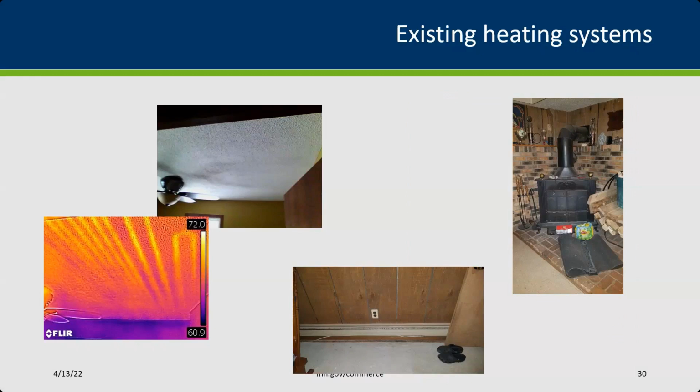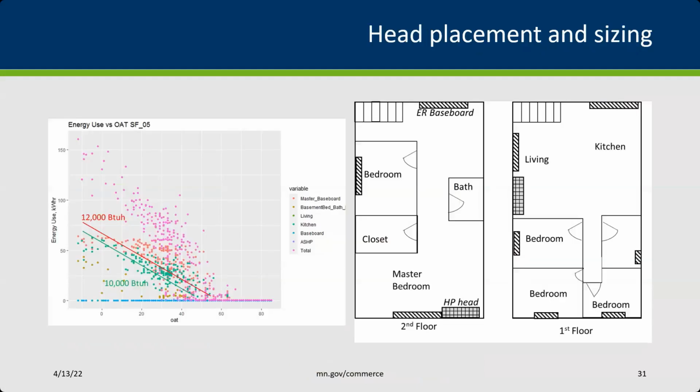Lindsay mentioned this, but one thing to point out at some of these sites is that, especially with electrically heated homes, but it's also true for homes of all heat types, the existing systems can be a little more complex than you might first assume. At this site, for example, we had some in-ceiling radiant panels, as shown by the IR image there. You can see the electric resistance radiant heating elements running through the ceiling. We also had some baseboards, and they had a big old wood fireplace here in this site.